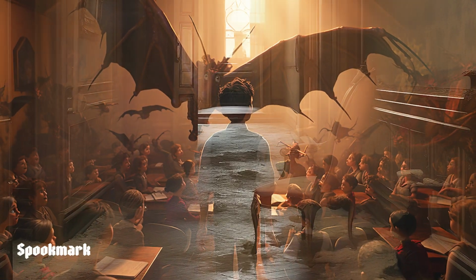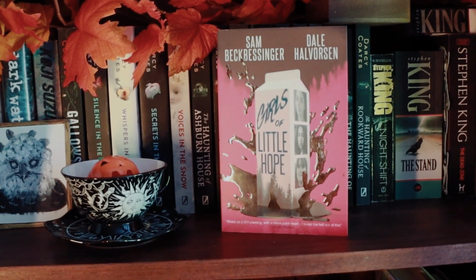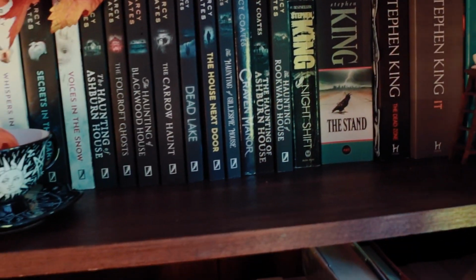Good morning, Mr. Janicat. Okay, let's check out the books. On the top here is Girls of Little Hope by Sam Beck-Bessinger and Dale Halvorsen. Ooh, and the cover is even embossed. Such a rare thing. That's special.